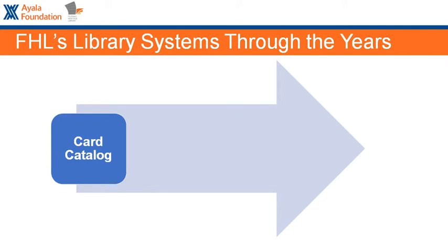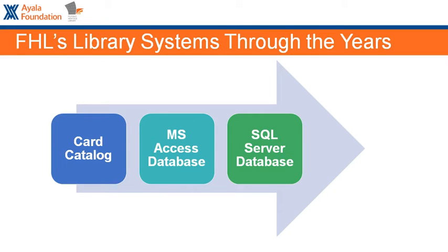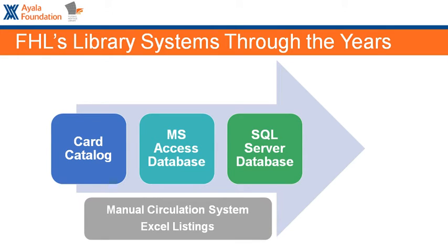And then we made use of the SQL Server database. On the side, we still had manual circulation systems. We have paper forms where we ask the users to fill out, and then we have separate listings of our collections in Microsoft Excel files. And finally, we made the move to Koha ILS recently in 2014 through the help of our consultant here, the one who spearheaded this KohaCon conference, Mr. Eugene Espinosa.